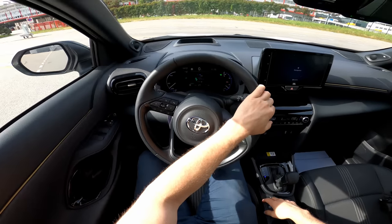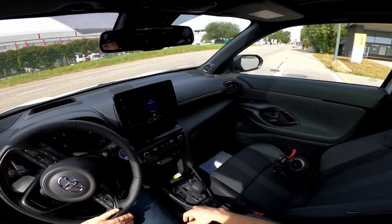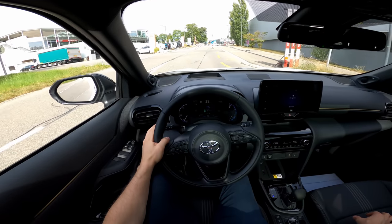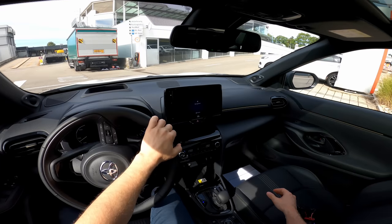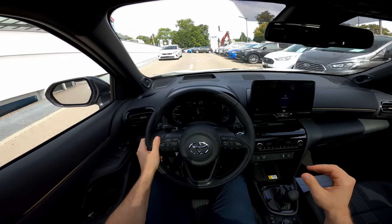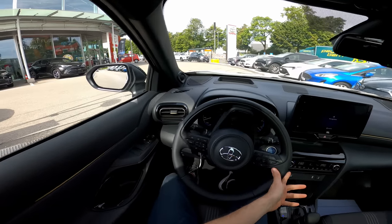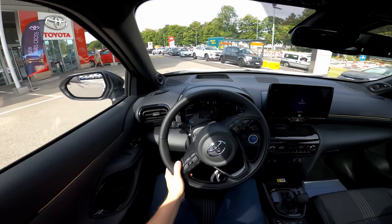If you go in power mode, yes, right now you are in power mode, then if you want to accelerate, oh yeah, it's pretty fun. You can have some fun with the car without any problem. Super easy to control, easy to drive. It's lovely, I tell you. I love it. I love the car. I love the way it looks. I like very much the way it drives.